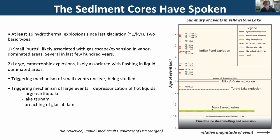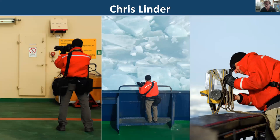And that sort of does it for what I had planned. If you have questions, I know we're going to answer those at the end. So I just wanted, by way of a segue, to say a quick word about Chris Linder, who's photographed here, in three different photographs. I searched my archives. I've been working with Chris for over 20 years, and I couldn't find a picture of him without a camera in his hand. And I think that really says the whole story in a way.